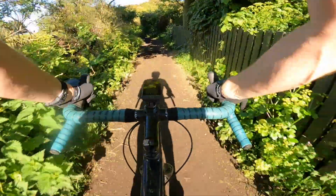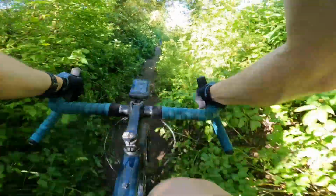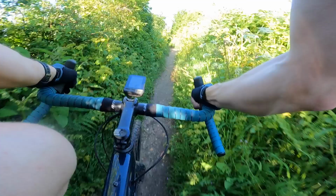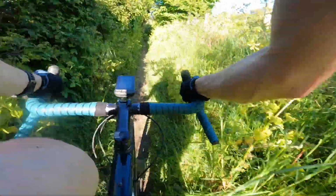Yeah, so I may have overestimated how much it's downhill all the way, but it's certainly a nice bit of weaving single track trail. Might get a bit overgrown in summer though. But hey, it is a gravel route. It's meant to be adventurous and off-road.